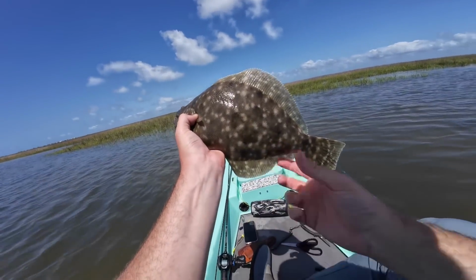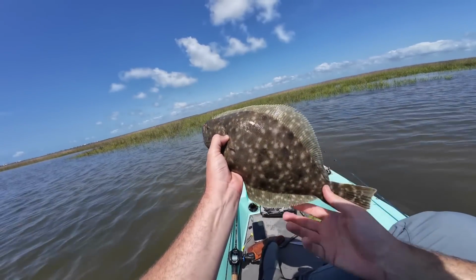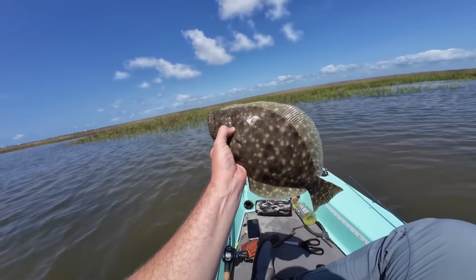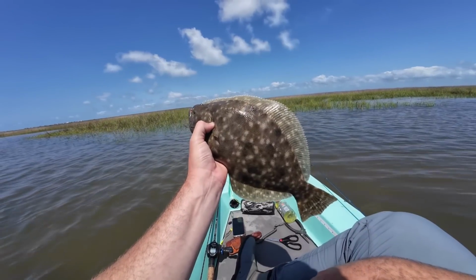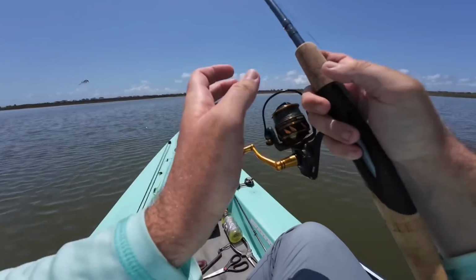Paid off with the beautiful flounder. Look at that, he's lighting up right now. I'm gonna go ahead and put this guy on the stringer, and we're gonna keep on fishing. If there's one flounder in here, there's a good chance there's more. That was only like my 5th cast in here. So let's get to it.